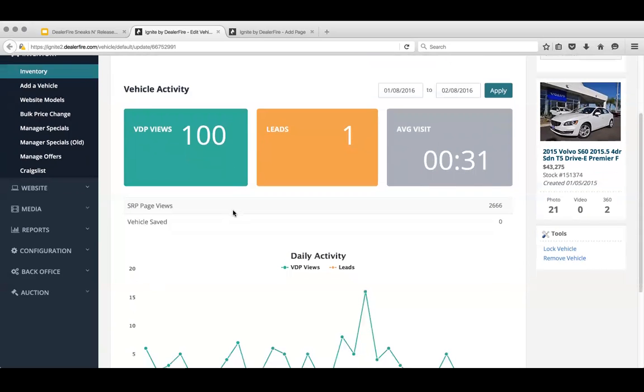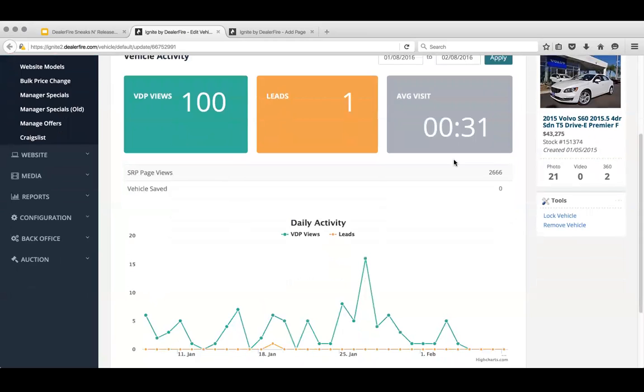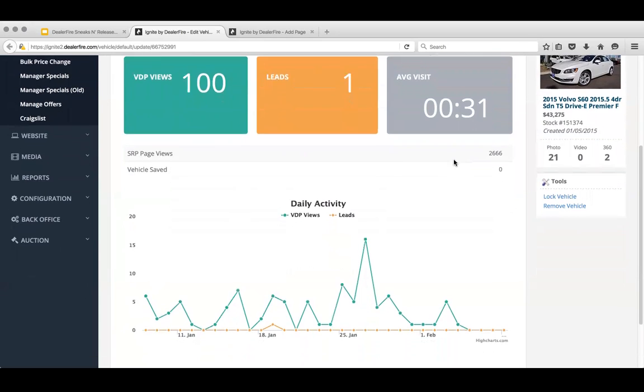So you have the VDP views, leads count, average visit duration for that page. We're working on getting some tooltips that'll explain these metrics so the analytics team and the account managers don't have to explain it to every dealer.